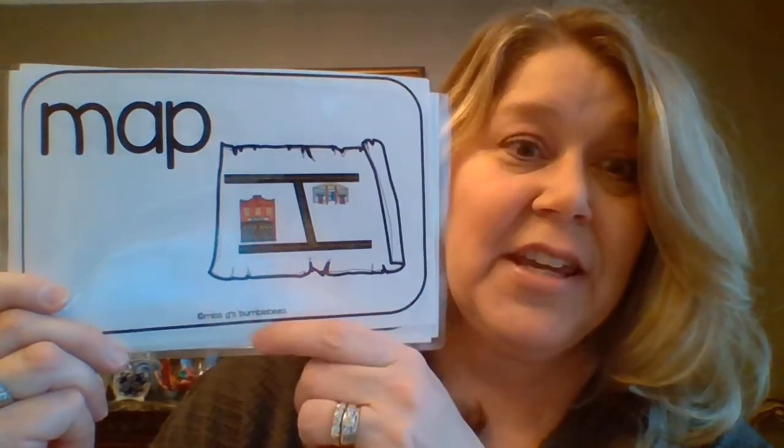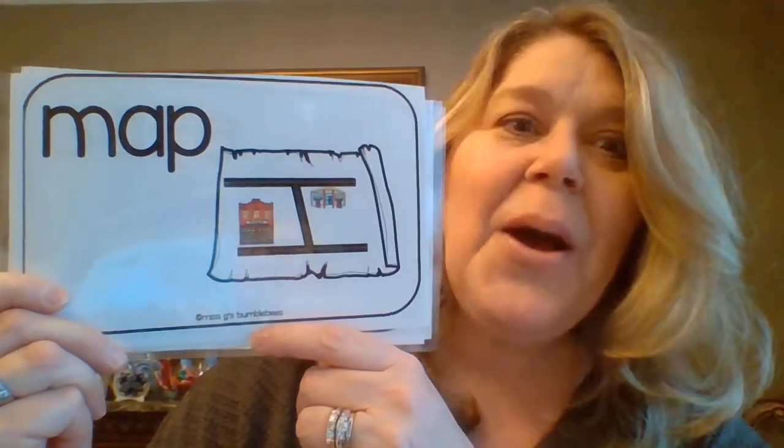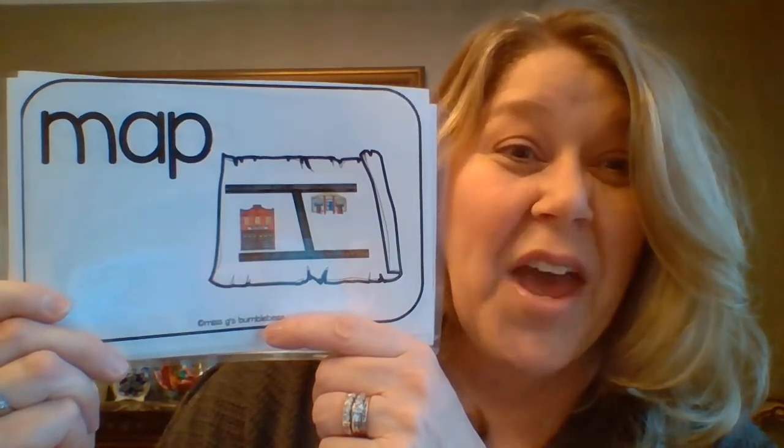Now this is something I want you to do today, and you're going to make one of these. It's a map. I want you to make a map. And there are maps of our city, Cincinnati. There are maps of our state that we live in, Ohio. And there are maps of our country, the United States of America. But I want you to make today a map of your bedroom.